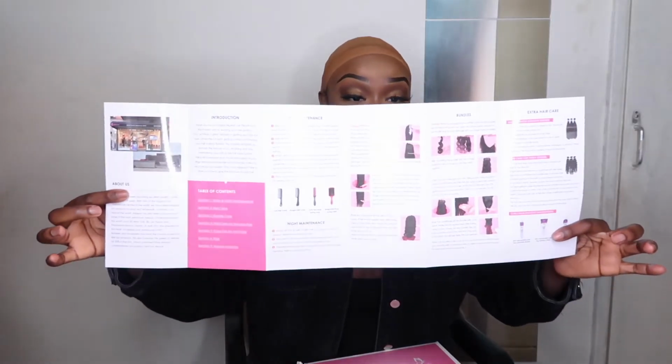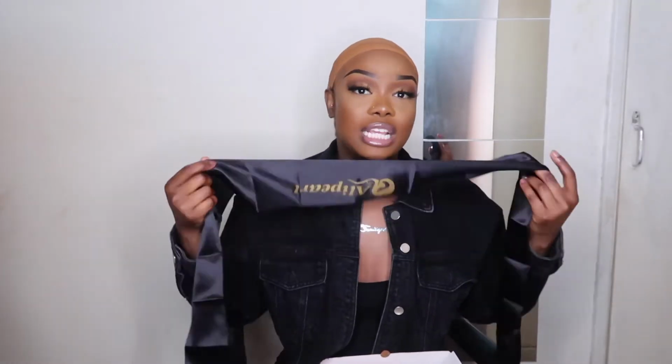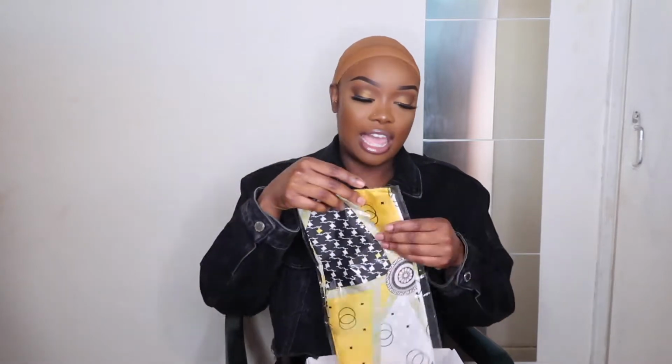It's pictures, it goes into detail. Especially for those that don't know how to maintain wigs or don't know what to use, it literally told you everything. Here we have a silk headband. And this time I got the color black, which is cute. Last time I got pink, but this color is black. If you do use silk scarves and silk headbands to lay your lace, it's good because it comes for free. And guys, you can even see the quality already shining. Oh my God, yes, more scarves. So they gave me, I think, a yellow and green pattern.